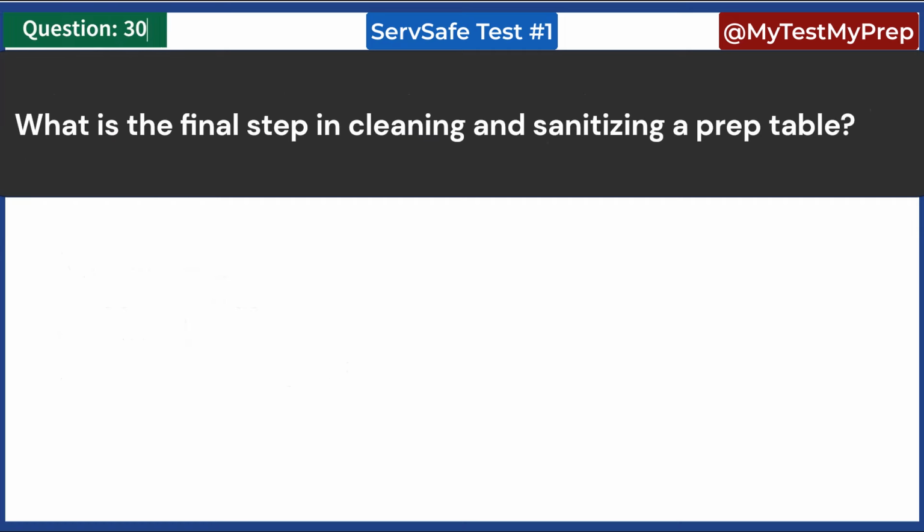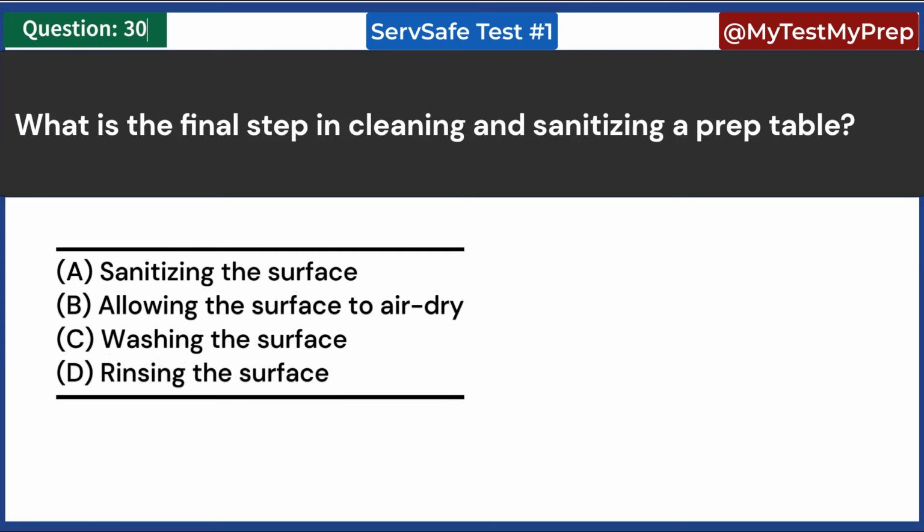What is the final step in cleaning and sanitizing a prep table? A. Sanitizing the surface. B. Allowing the surface to air dry. C. Washing the surface. D. Rinsing the surface. Answer B. Allowing the surface to air dry.